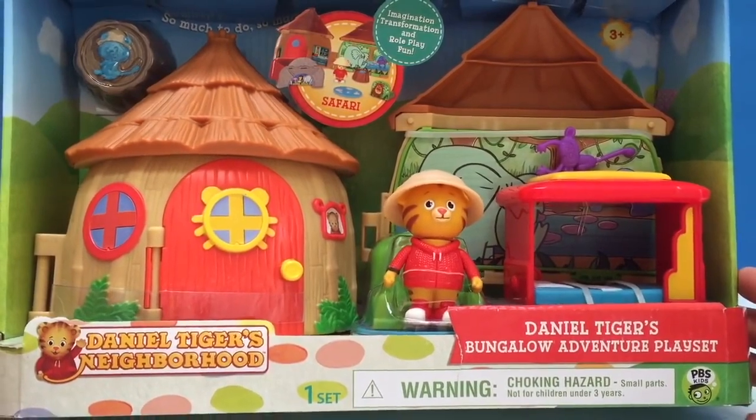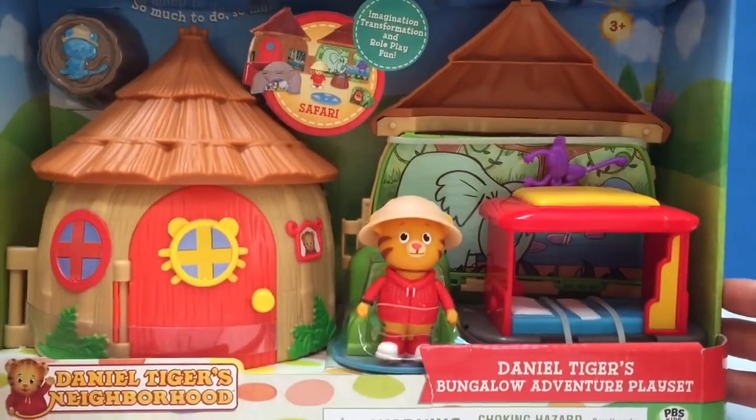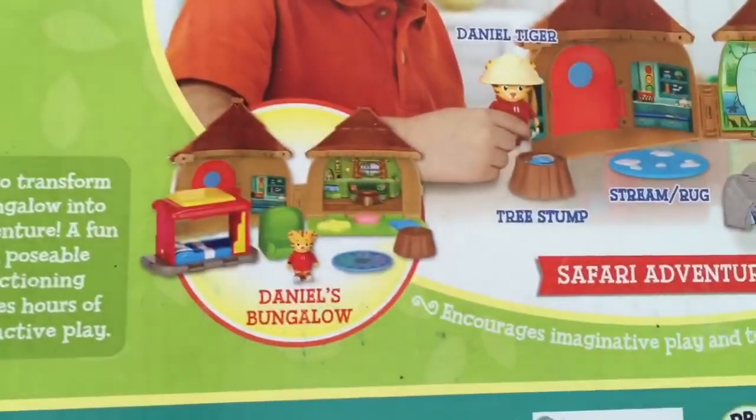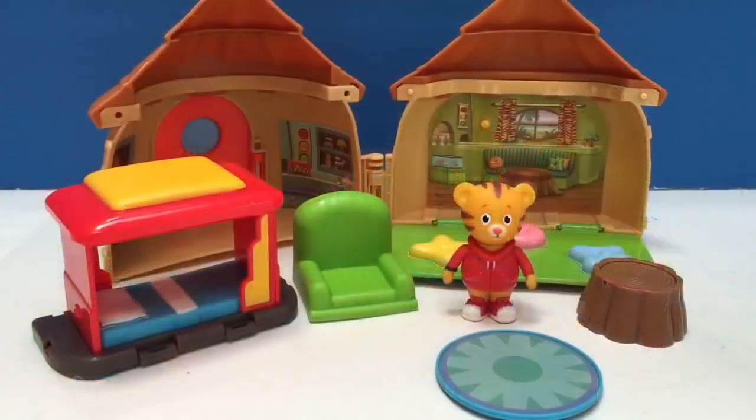Today we're going to open Daniel Tiger Neighborhood Bungalow Adventure Play Set. And look at the back. And there's his bungalow. And there's his safari adventure. Let's open it up. Okay, so we have his bedroom all set up.